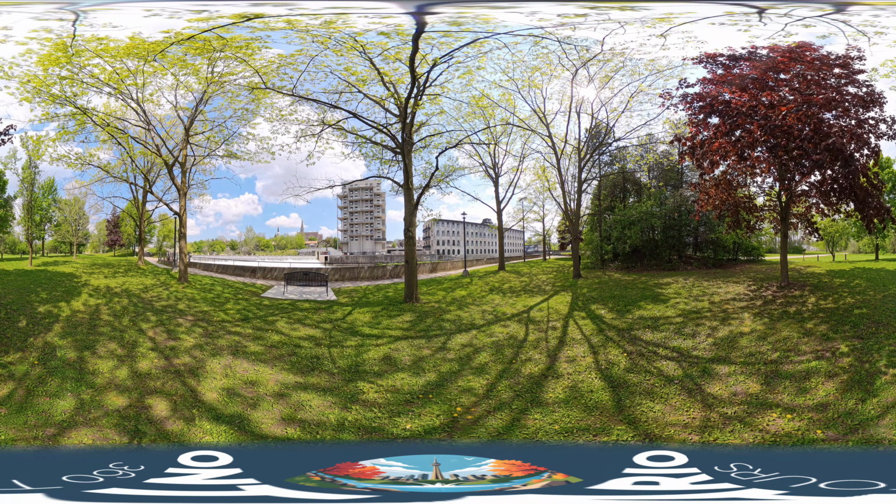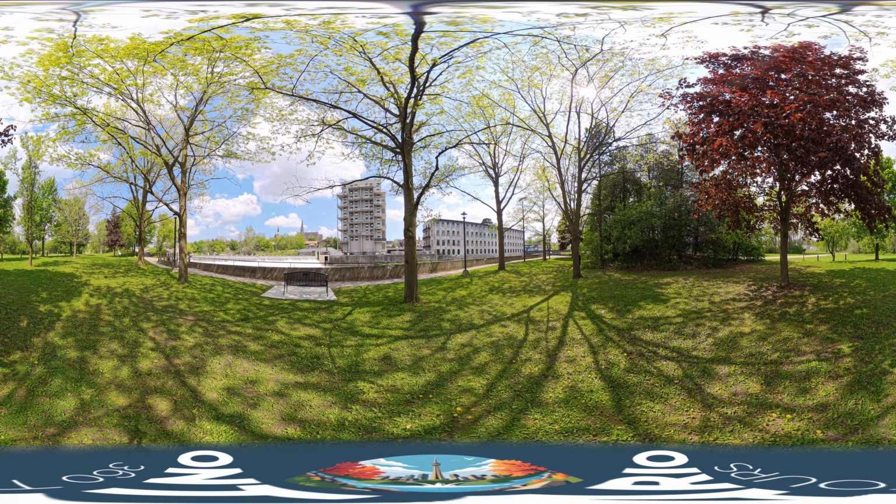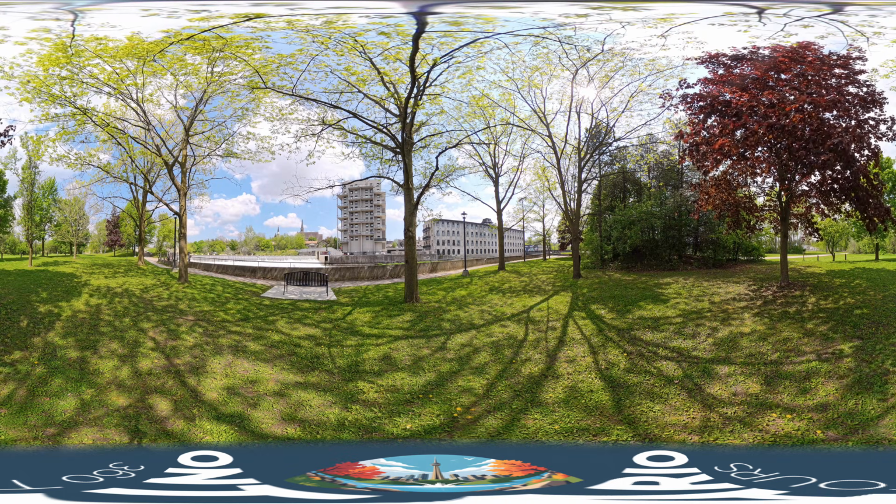The park is named after Jacob Hespeler, the German-Canadian entrepreneur who arrived here in the 1840s. He established mills and other industries along the river, laying the foundation for the community that grew around them.